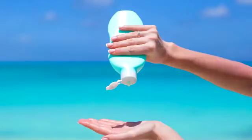Sunscreen should be stored in a cool, dry place. With proper storage, a bottle can last 5 to 10 years. How long does sunscreen last before it expires?